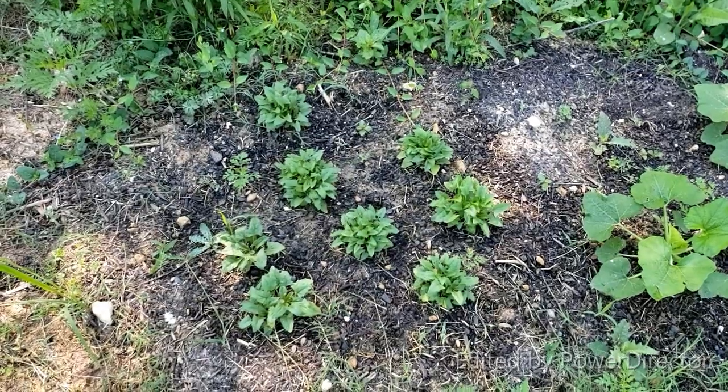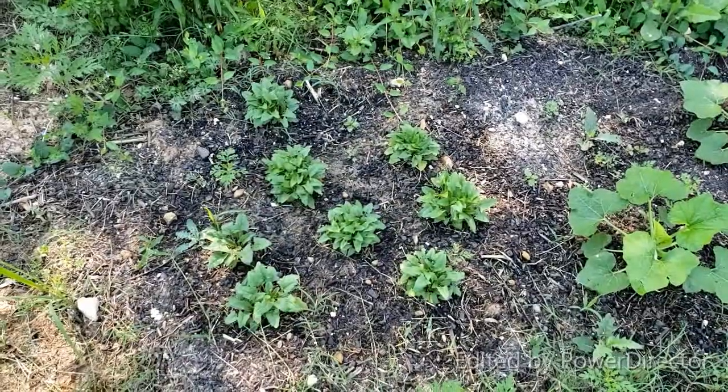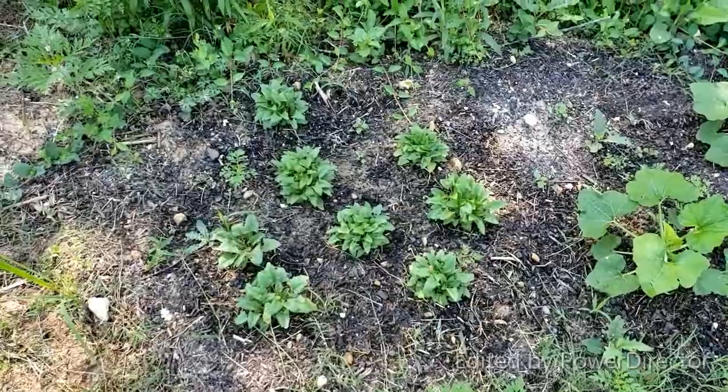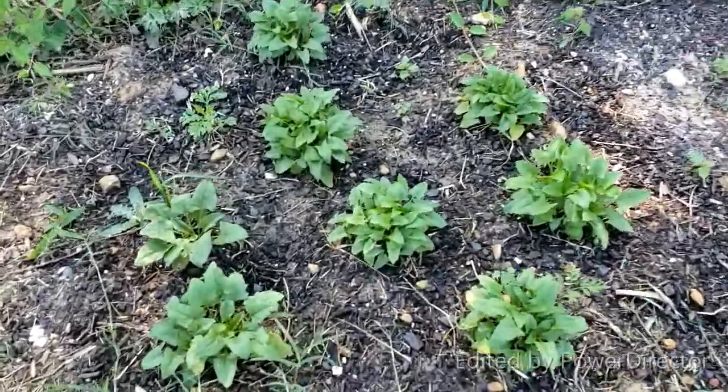This is my strawberry spinach. It's a heritage plant, not an heirloom. It's even older. It's said to be from way back. But it's a really cool plant. You can eat these leaves. They're getting really lush already.